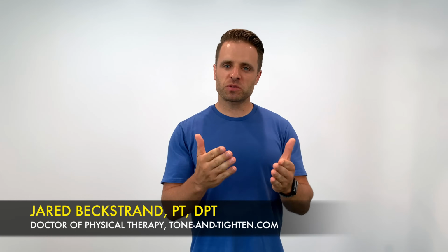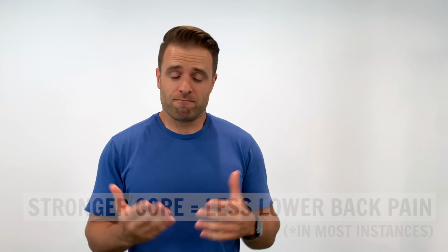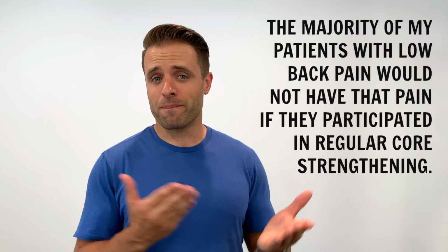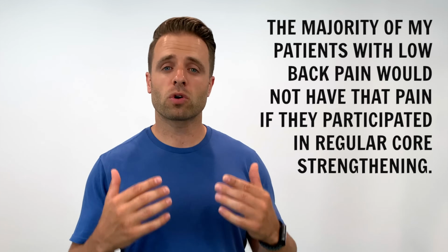Now, I think for the most part, most of us understand the importance of having a strong core in order to decrease episodes of low back pain. Honestly, nothing could be truer. It's something that I support all the time. In fact, the majority of my patients that come in to see me in my physical therapy clinic for low back pain would never even need to be patients in my clinic in the first place if they just took part in some regular core strengthening.